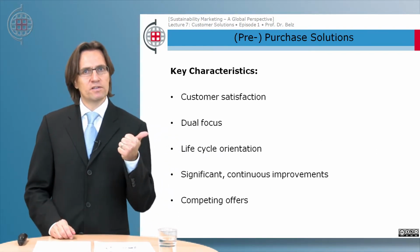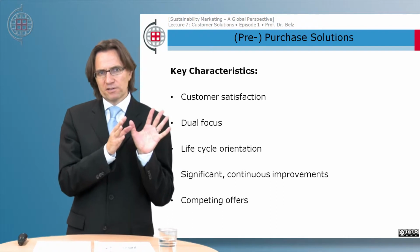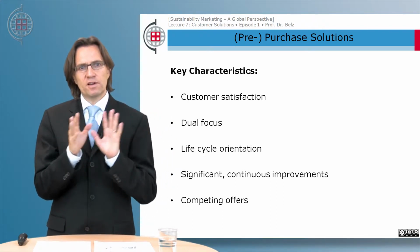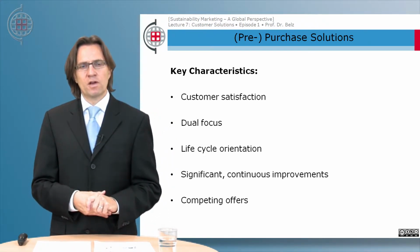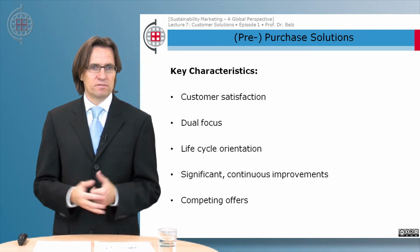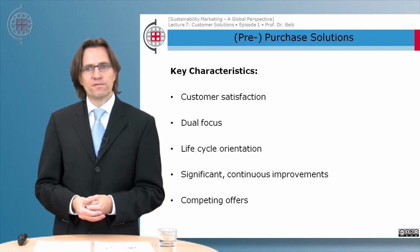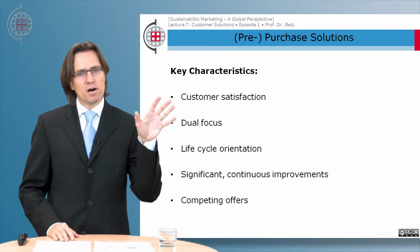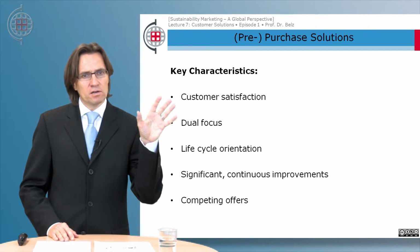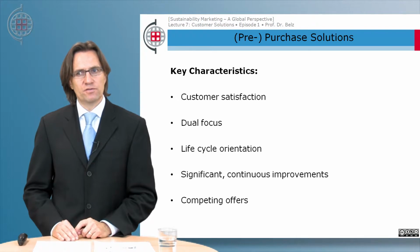The first one is customer satisfaction. Even sustainable products and services have to satisfy customer needs and wants. Otherwise, they won't survive in the market. The second one is a dual focus. It's not only about ecological issues, but also tackling social issues.